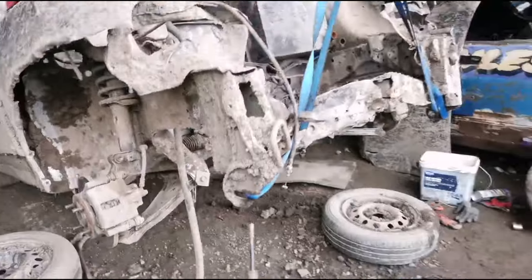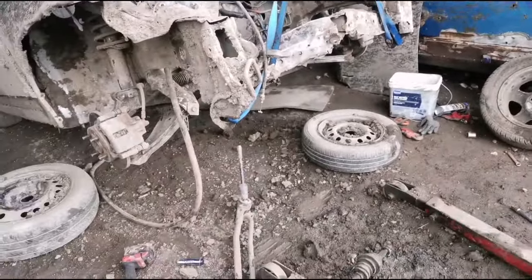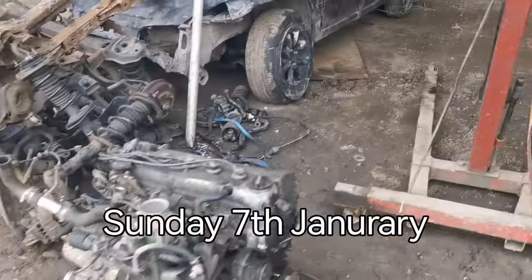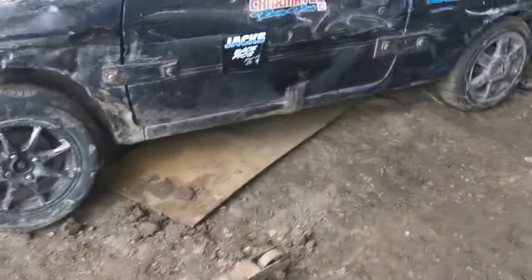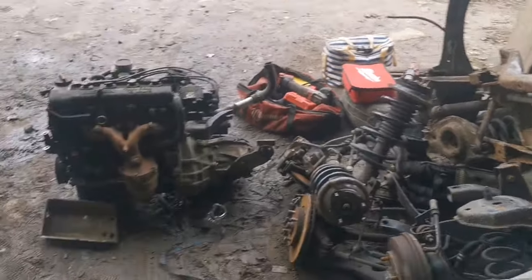But I don't want to put it all back together and put it back in the car, and I haven't fixed it. But another grim day. Look at the shit on the floor. Look. Right, Sunday morning, Sunday the 7th. Turn that off so I don't get shouted at by the YouTube police.